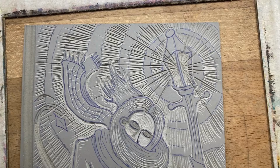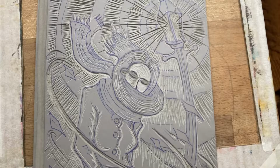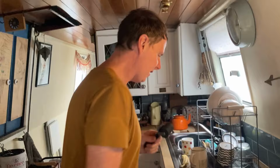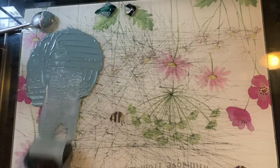But you can see everything that's been cut out of this one now. We're going to get the ink on this and have a look at what these two layers look like together. So we're ready to get some ink on. I've made this nice grey, greeny colour. Now where you can see it, we're going to see what it looks like.